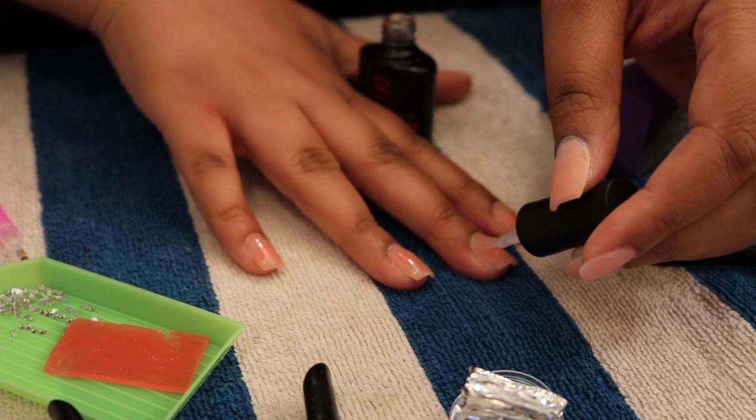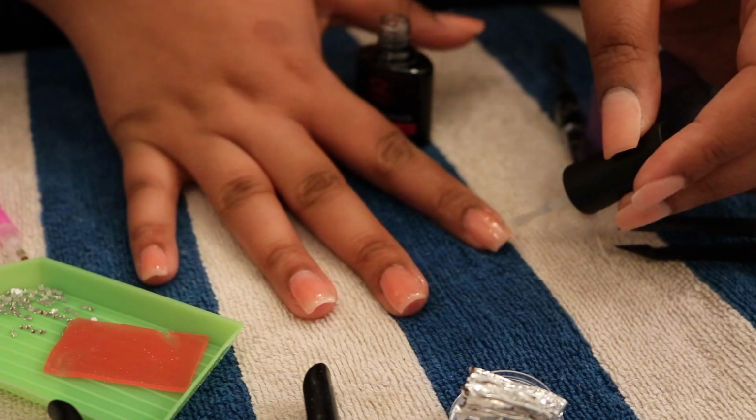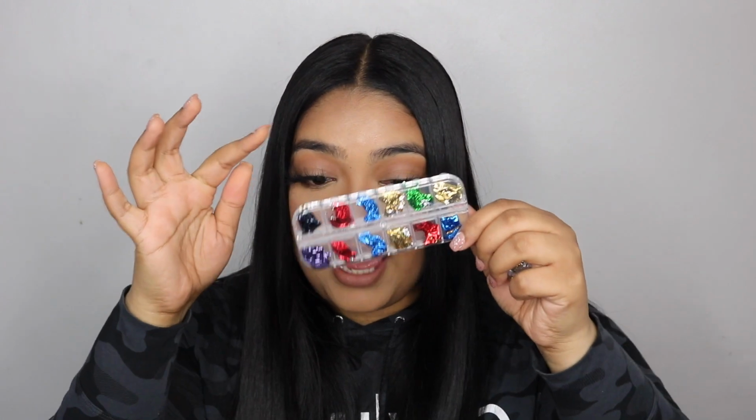But of course, me being the extra girl that I am, I then went in with a little bit of designs. So I picked up these. I have a whole bunch of designs, so you can do rhinestones, you can do foil. I have a silver foil and a gold foil. I have all these colored foils too, actually. I have crystal pixie beads, everything. So this is like a picker that you can use to pick up the rhinestones and put them onto your nails.